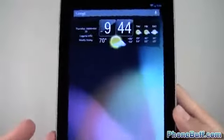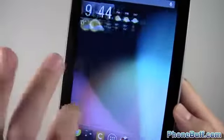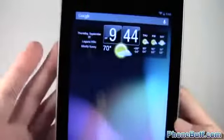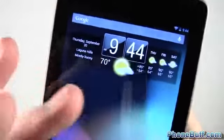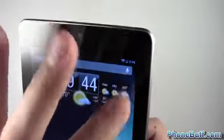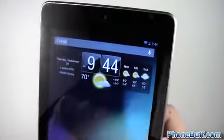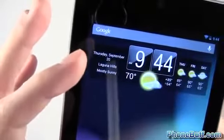So first thing you'll see is, of course, the home screen. It's completely empty. All my home screens are actually empty other than the main one. All I have is the weather widget, which gives me the time, which is definitely something that you want. I don't want to be looking at the time on there. And I get the weather for today, a little preview of the upcoming week, and then, of course, the date on the left.